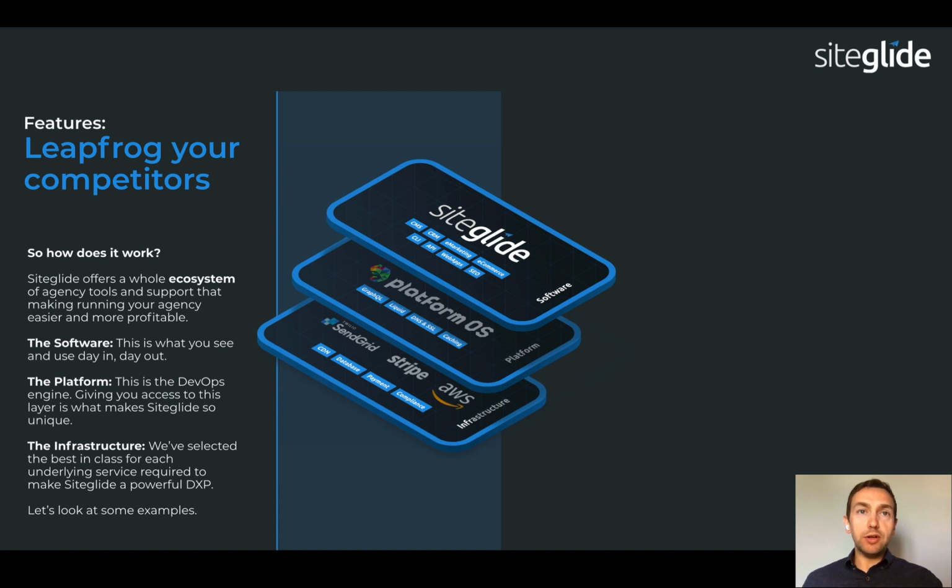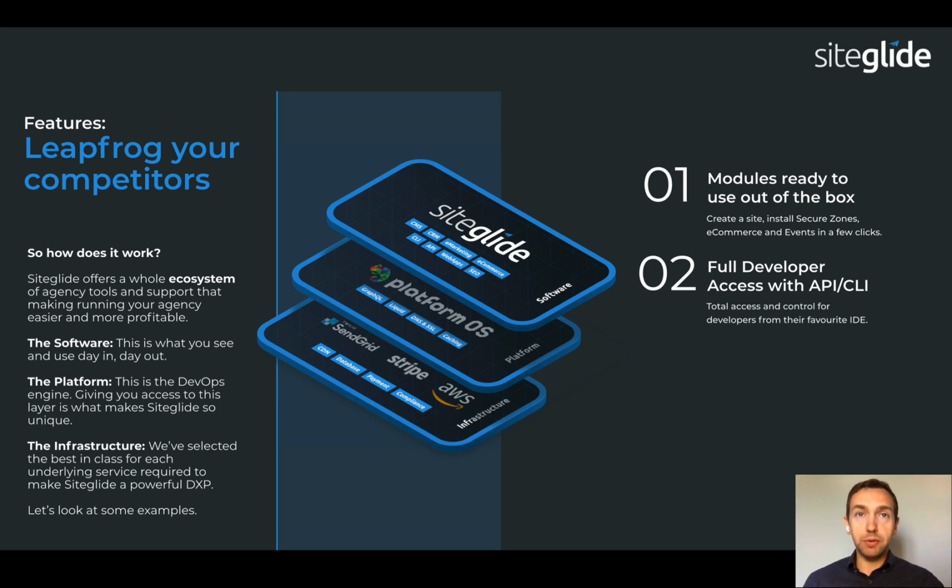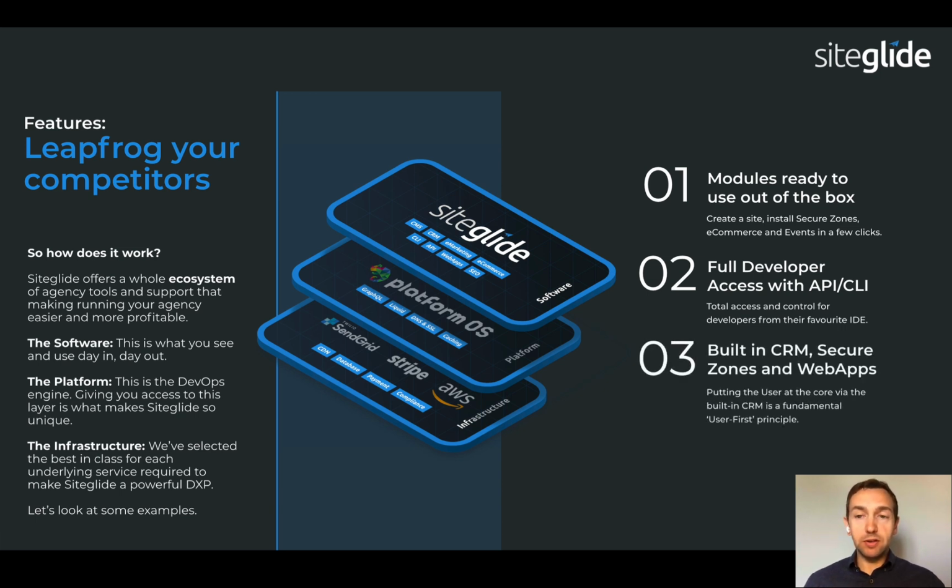So we're going to take a look at three examples that set Siteglide apart. The first is modules that are ready to use out of the box, saving you a huge amount of time. You can set up an online store or online course in minutes, not days or weeks. You can then fully customize those modules and build completely bespoke solutions by having total access and control to Siteglide and Platform OS. And then finally, the built-in CRM, Secure Zone, and WebApps features mean you can immediately put the user at the core of your offering, enabling you to deliver user-first solutions straight out of the box.